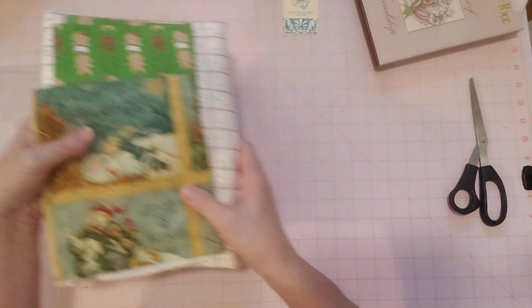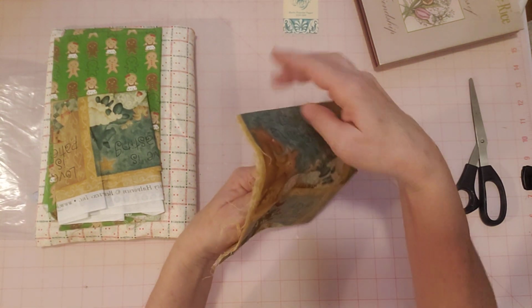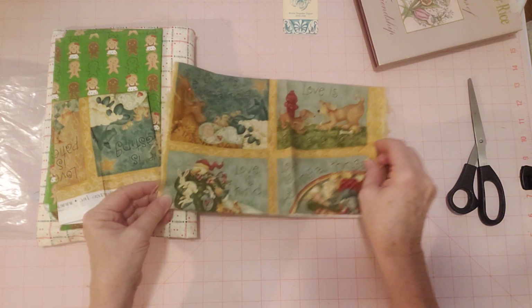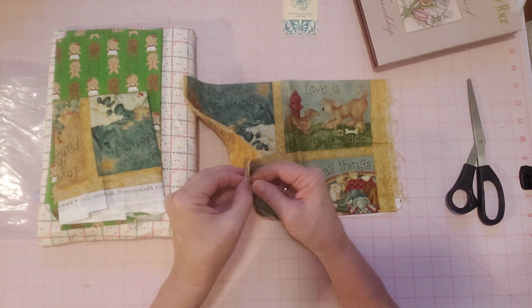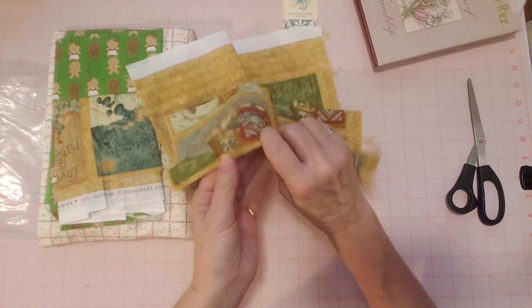I saw Gingerbread Man, and Christmas is coming up, and I was like, oh, I've got to check that out. Oh, look at this. Now, I did not know there was a snowman in here, or a part of a snowman. Let's see. Ooh, look at this. Wow, this is exciting.